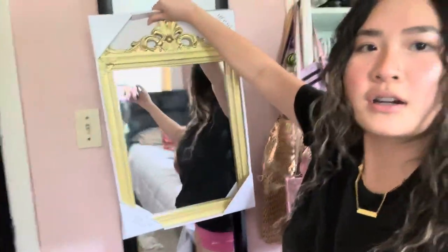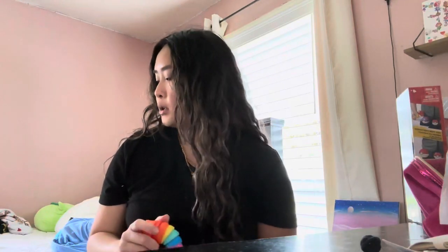And then I also got a mirror from Five Below, but I'm not sure if I'm gonna keep it or not, because honestly, when I try to put it up, I feel like it's kind of too small. I was gonna take this black body mirror down and put it here, but I'm really not sure if I want to do that because I don't know if I want a body mirror. So I might return it to get a full-size body mirror, but I'm still deciding. But I have the receipt just in case I do decide to return it.